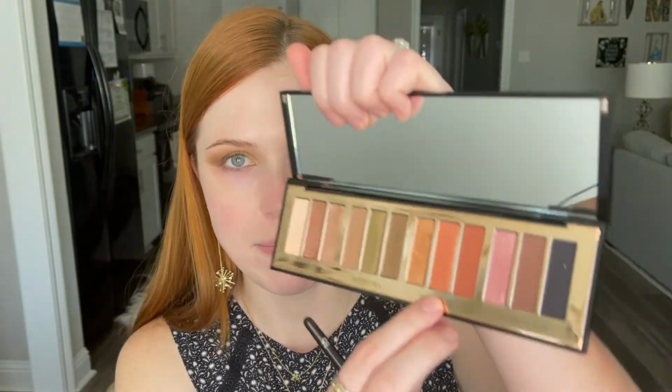Oh my gosh, look at this. And it's so creamy. I had to barely pick up any product to get this amount of pigmentation. And it's just so pretty.